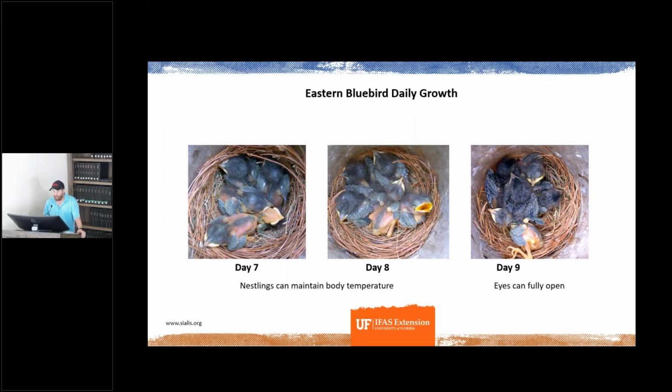Typically by day nine, these nestlings are going to start reacting with fear or aversion to things that aren't their parents. And so you don't see the gaping as frequently when you're approaching or monitoring the box.